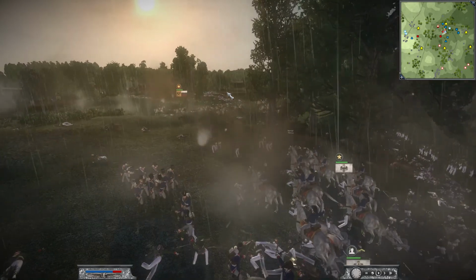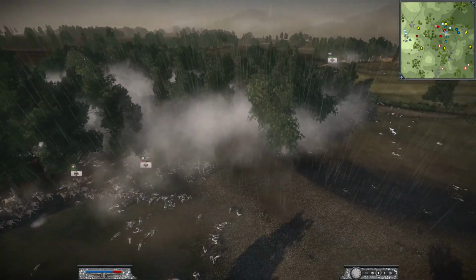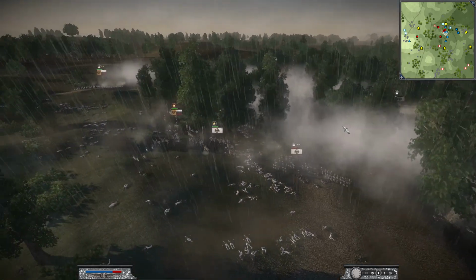Oh, and this charge came in from, it looks like the Prussian general came in. And they're like, all right, if you guys won't charge, we'll charge. Oh, and actually, they've gotten rid of the Russians in the middle now. Look at that, with the artillery still in place.